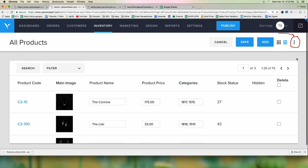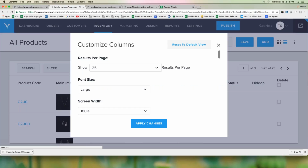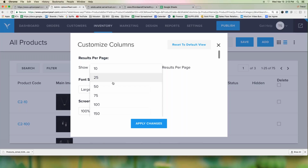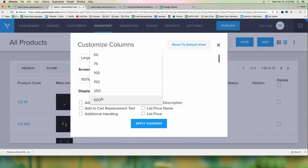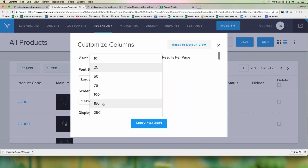So I'm going to click on these dots here, and I can actually come in here and customize columns. Okay? So customize columns, and I can change the way this looks. If I want to see more than 25 per page, I could have 500 products per page show up. So I can see everything at once, right? If I've got 150 products, I could do 150 at once.